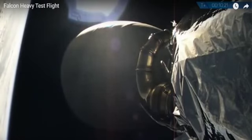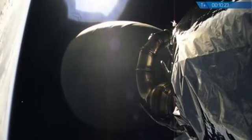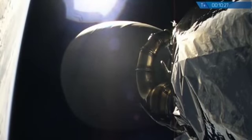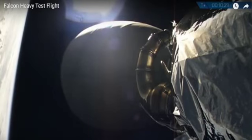We lit 27 engines, throttled the boosters up and down. We separated the side boosters. They came back spectacular, simultaneous landing. The center core did its job. The second stage did it. Everything that you could want in a test flight, we got here. Now we're just looking for the icing on the cake to find out what happened on the drone ship. But all in all, an outstanding test flight for Falcon Heavy.